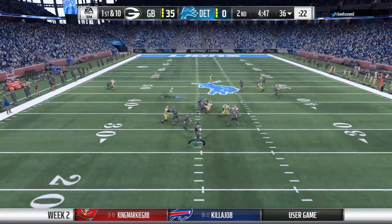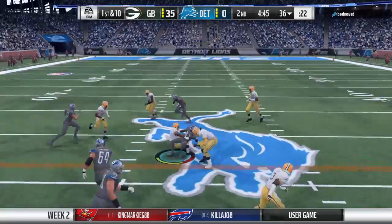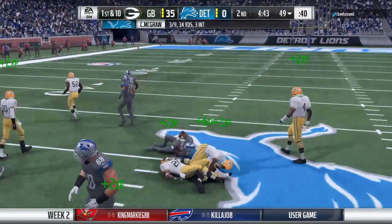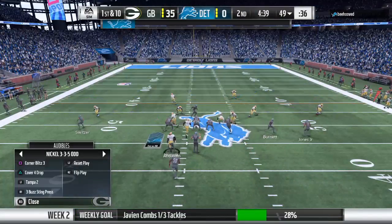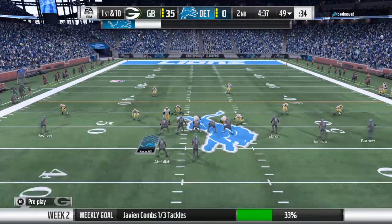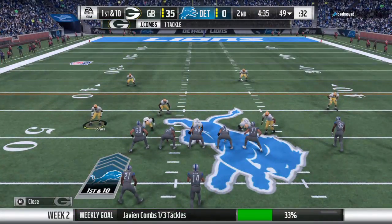Back to throw now on first down. Over the middle, complete. It's Burnett. And getting this just shy of midfield, they'll spot it at the 49. Another nice gain, 13 yards that time, and another first down.